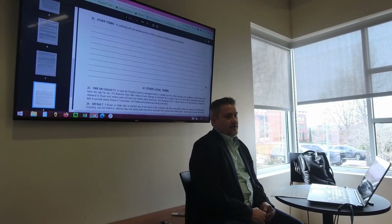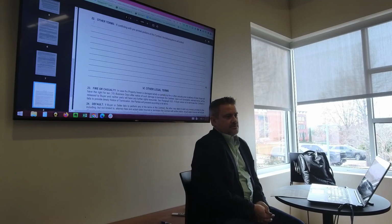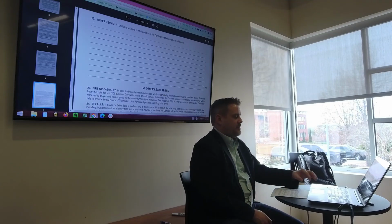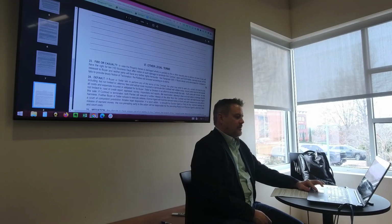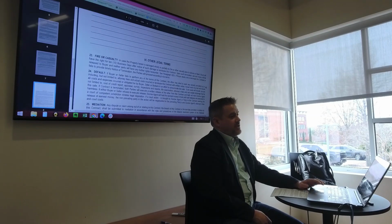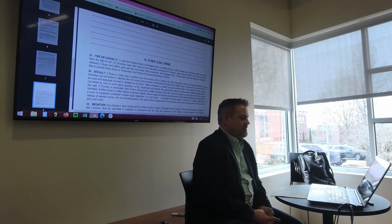Some people will go as far as to put the serial number, like the Whirlpool refrigerator, serial number blah blah blah, is included in the transaction in working order at no additional cost to the buyer, having no value in the transaction. Well, it is part of the transaction. It has no value in the transaction is what we say. So it's included in the sale, having no cost to the buyer, having no value in the transaction.